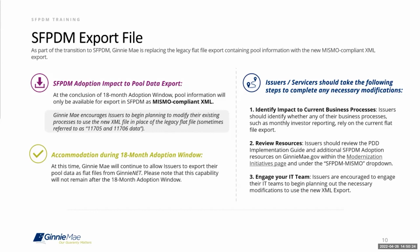And so with this information, we want you to be aware that you will need to plan to modify any downstream processes that you have that use this export today in the flat file format, so that you will allow it to receive the XML format downstream. We're asking you to identify those current business processes that use the export, so that you can go ahead and make the switch for it to accept XML.